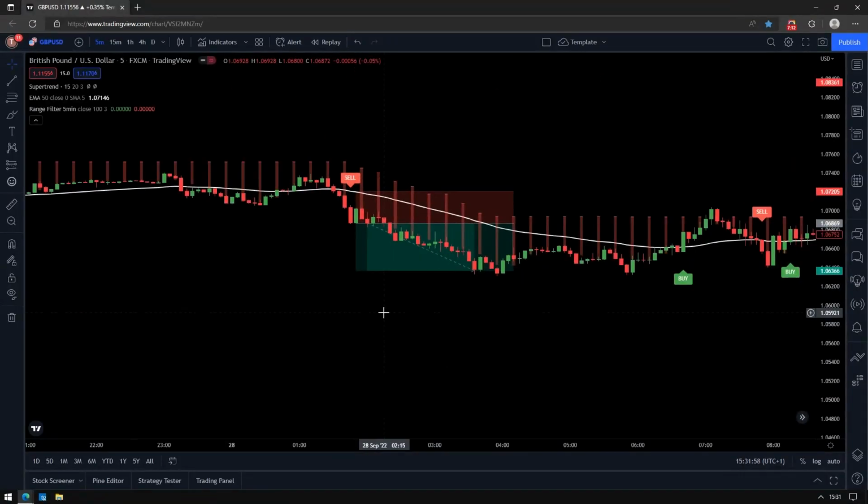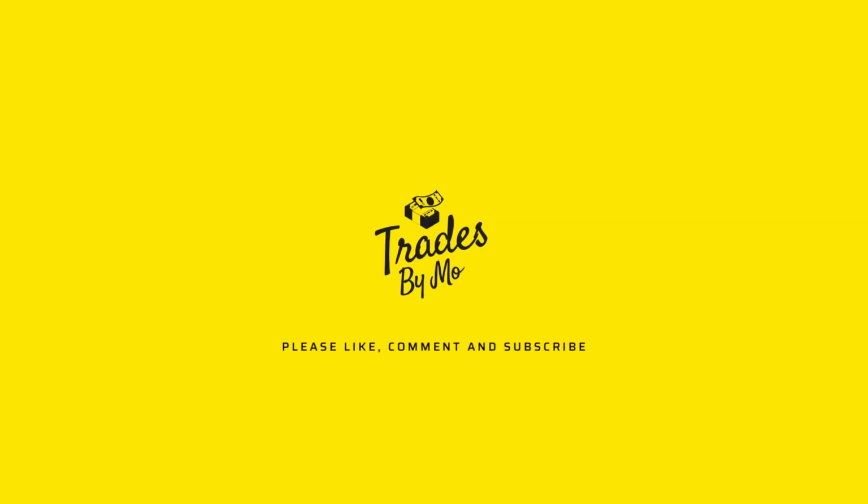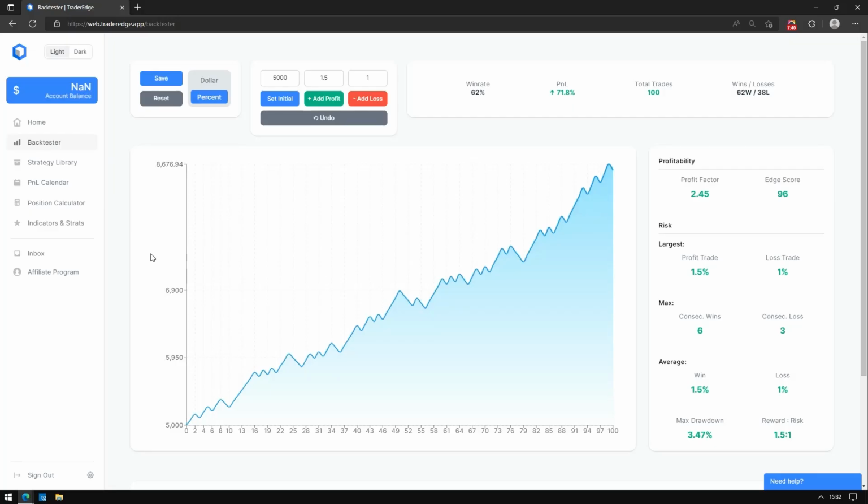So I'm now going to backtest this strategy 100 times using TraderEdge with a take profit of 1.5 and a stop loss of 1%. So I've now backtested this strategy 100 times using TraderEdge with an initial account balance of $5,000. That's the smallest funded account you can get, and we had a win rate of 62% with an overall growth of 71%. 62 wins and 38 losses, and we took the account from $5,000 to $8,676 with a very healthy growth.